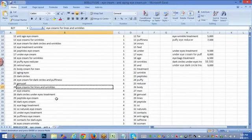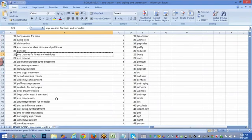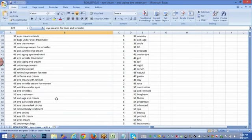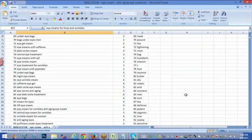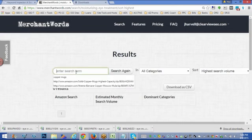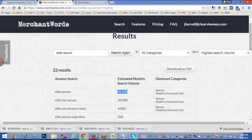Let's see. What about the search term just elite serum? I'm curious about that. Yeah, but you're already ranking #1 for that. That has 36,500 searches per month. Okay, so it's better not to put that in the pay-per-click searches. Yeah, it doesn't really make sense when you're already ranking for it. Got it. So actually, the Elite Eye Serum gets 36,500.